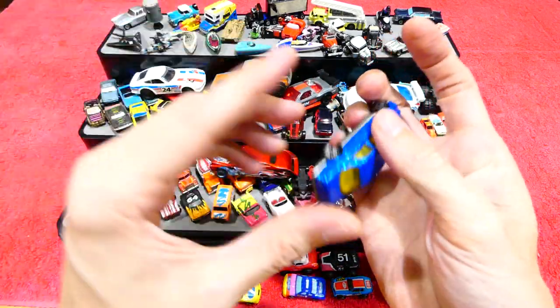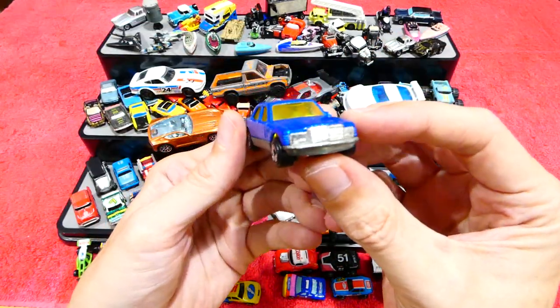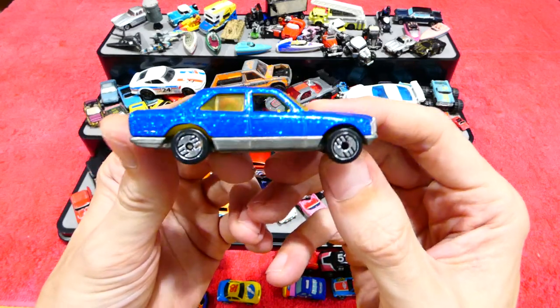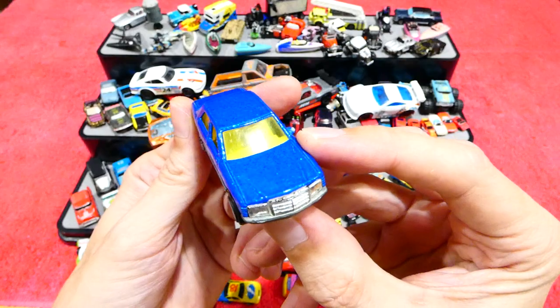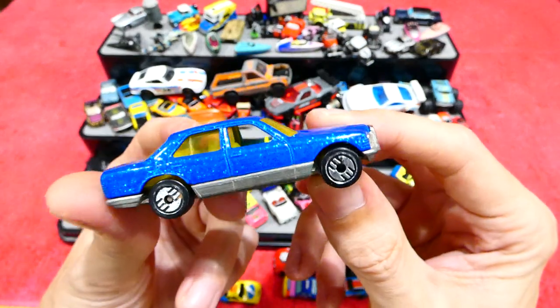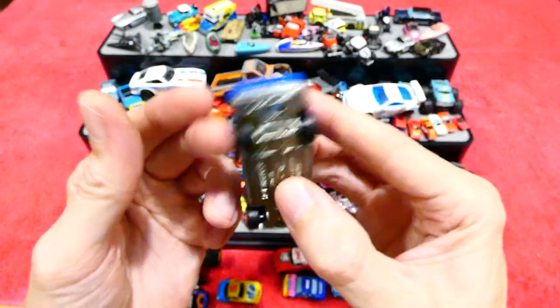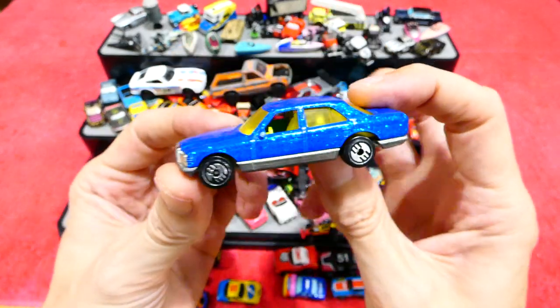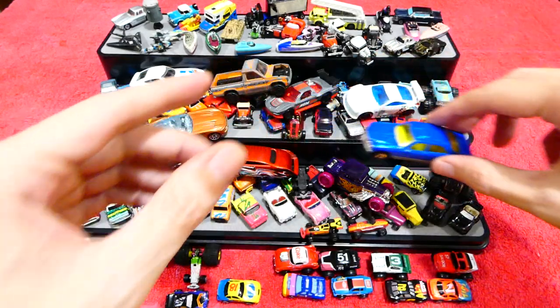I don't mind. And here we have a very heavy metal, Ultra Hot Mercedes-Benz 380 SEL with a bright yellow windscreen. Look at the glitter in that. Have a quick look at the base there for you. So cool. Very cool.